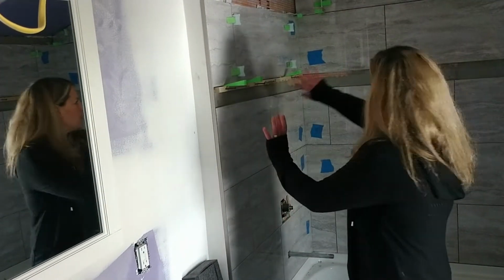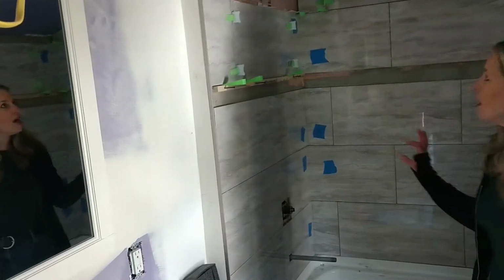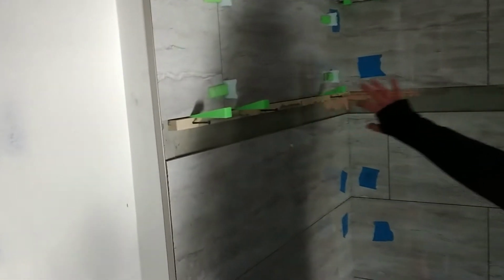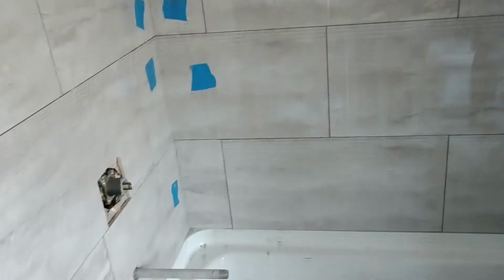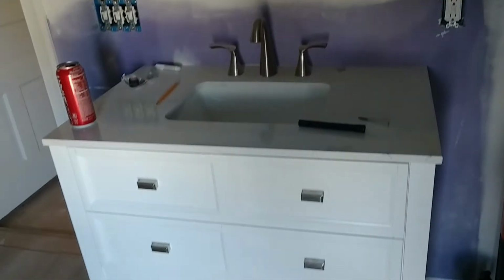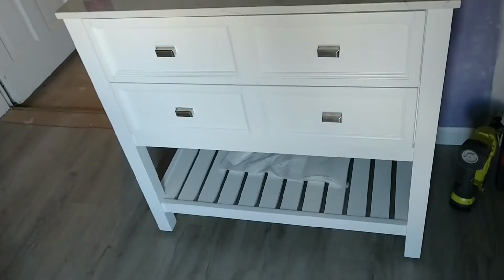We have a little trim that is going to be put on. You mean like an accent piece? Yes. Not a trim, sorry. An accent piece will be going around the entire wall through the walls here. We have our toilet in, we have new flooring, and we have this beautiful vanity. It doesn't look so beautiful right now because it's covered in dust, but I love it. Oh, look at that. That's gorgeous.